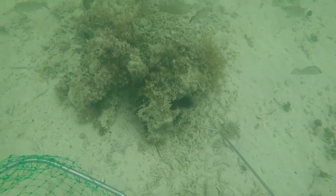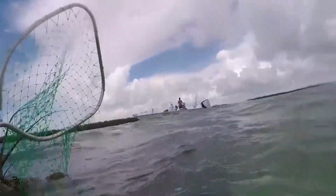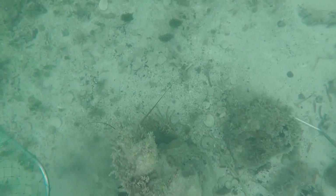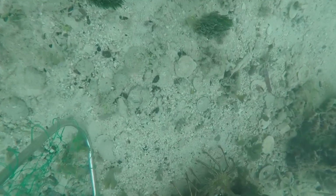Once you see that, you go down with your net and your tickle stick, dive down, and you're gonna put that tickle stick behind them, push him out, put the net in front of him, and whatever angle he's trying to come out, whether he's facing to the left or facing to the right, you want that net on the opposite side of him. So when he does shoot out, he's going right into the net.